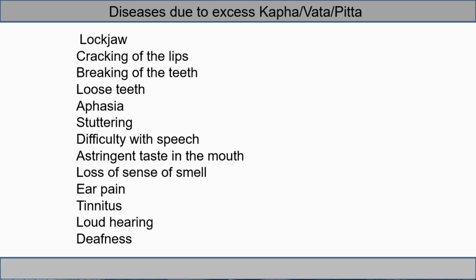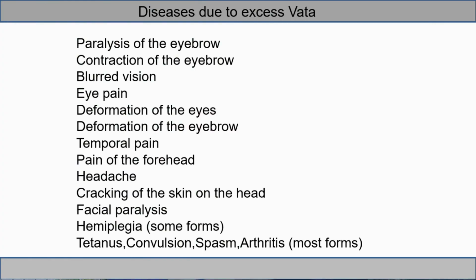Stammering and headache, falling of tooth, and many more problems like dwarfism, hearing problems, eyesight related problems. All these, the list is big. Please go through it and take care.